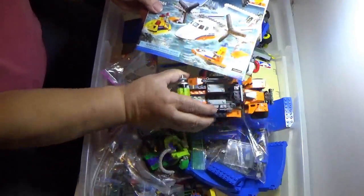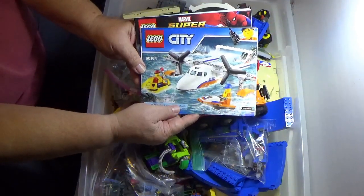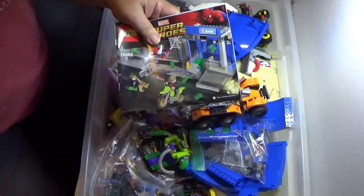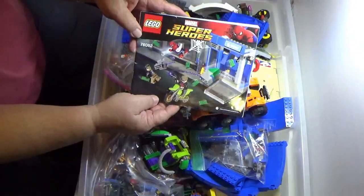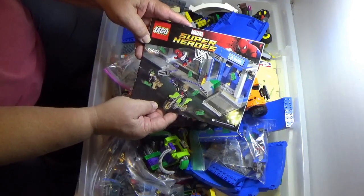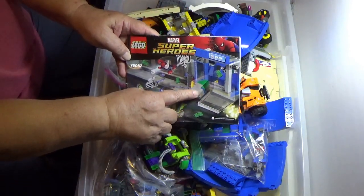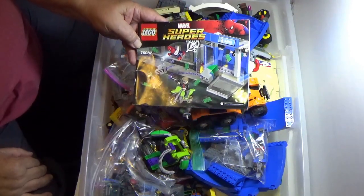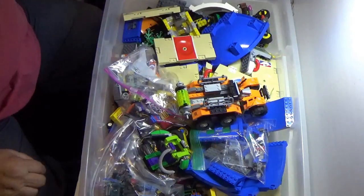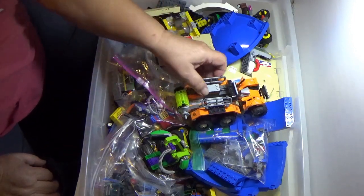Then we have this Lego City 60164. I don't know if I see much of that in here. And then there is the Marvel Superheroes bank robbery. Looks like they're pulling out an ATM machine over here. So that's crazy. All right, so there's those books. I don't know if all that is in here, but we'll go through this and see.